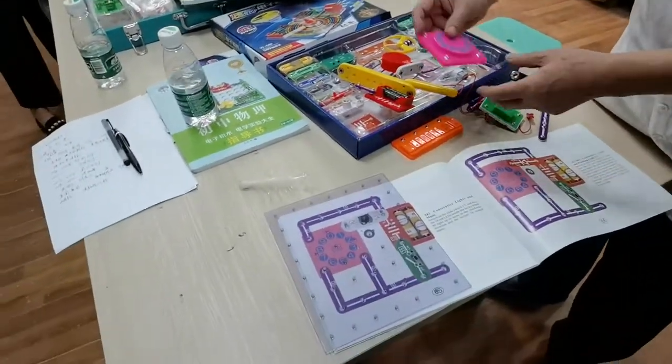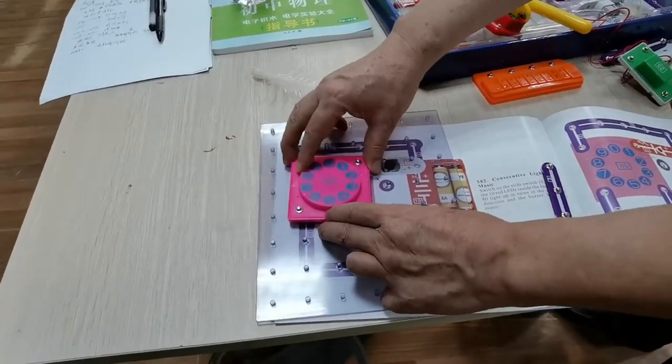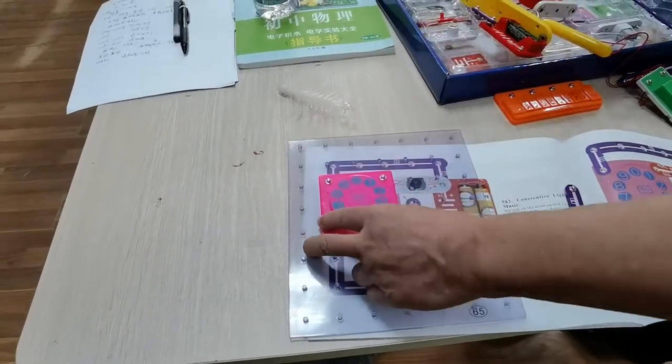So now it's a gimbal machine. The factory told us this one is quite a cool toy. We can see how it looks.